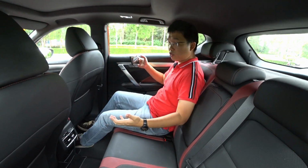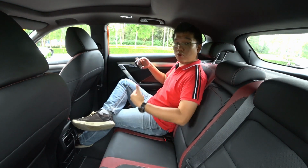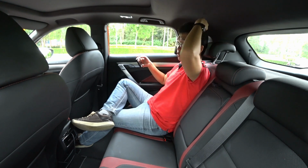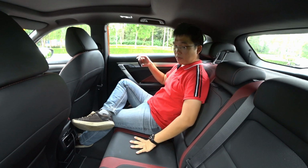it's a very comfortable place to be in. There's enough leg room for me to cross my legs, a good thigh support, good lean angle. All right, and I'm 170 centimeters tall. I've still got 4 fingers of headroom above me.